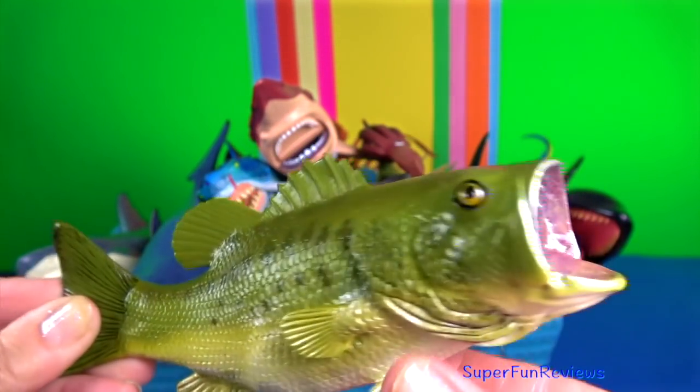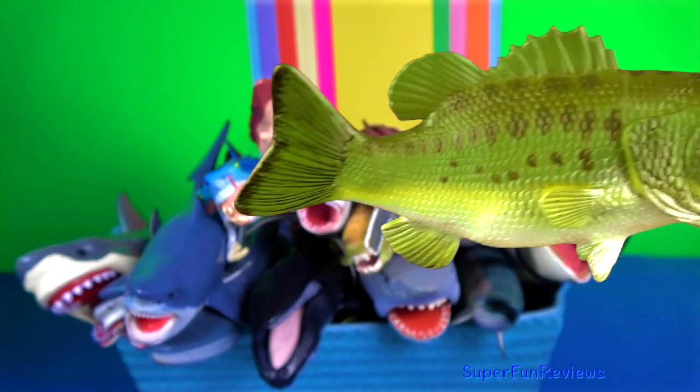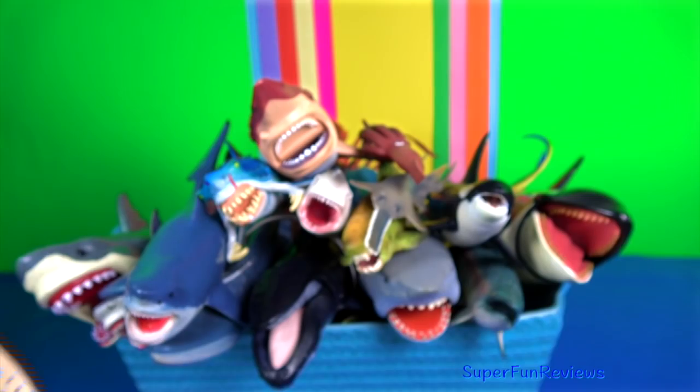The largemouth bass is a carnivorous freshwater game fish. The upper jaw or maxilla extends beyond the rear margin of the eye socket.